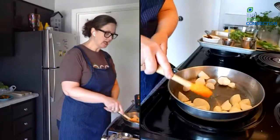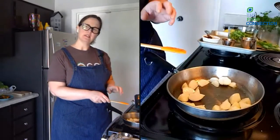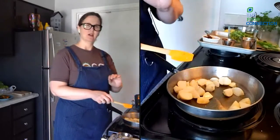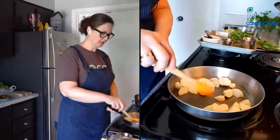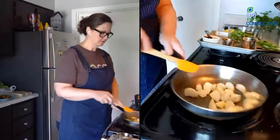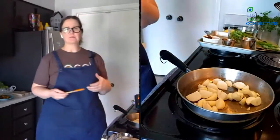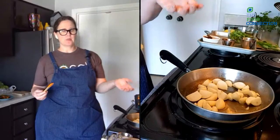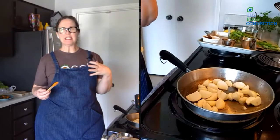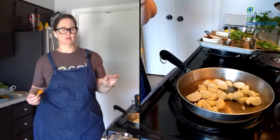We want this on fairly high, medium-high heat. This is the zone where I get a little worried that the students are going to just turn it wide open, and we have to watch them like hawks. So we want this kind of hot. And again, we want the turnips to get tender, but you don't want them mushy. You want a little toothsomeness to it, so that when you bite into it, there's a slight bit of resistance, but not crunch.